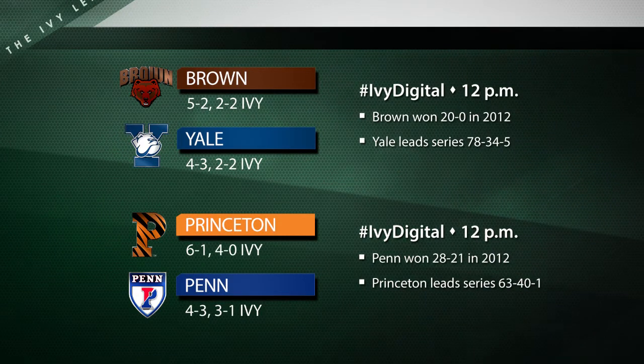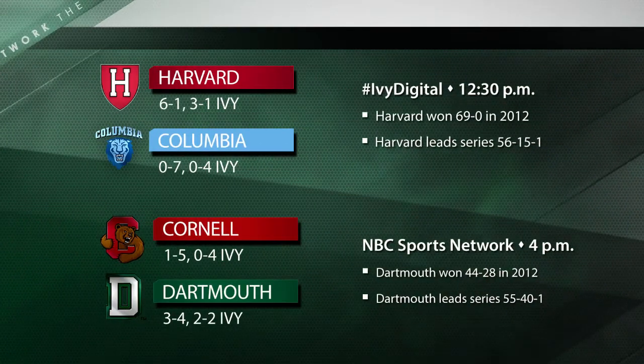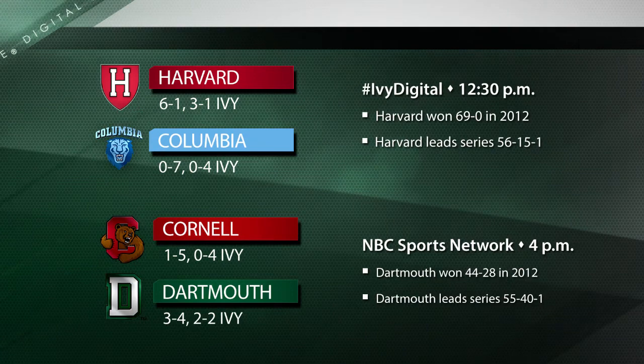And here's the upcoming schedule for Saturday. Brown and Yale, along with Princeton and Penn, both at noon on the Ivy League Digital Network. Harvard visits Columbia at 12:30 p.m. on the Ivy League Digital Network, all before Cornell and Dartmouth wrap up the action at 4 p.m. on the NBC Sports Network.